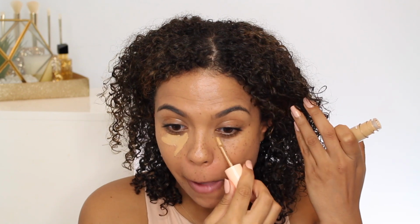And then on the end here, I could potentially use this to spot conceal. This is medium dark 145W. So hopefully that helps you a little bit in terms of picking your shades. And they do also on their website have a shade matcher, but that honestly left me more confused. But it is an option.